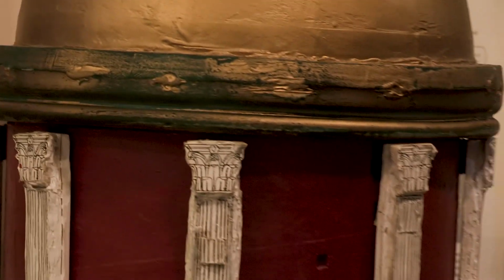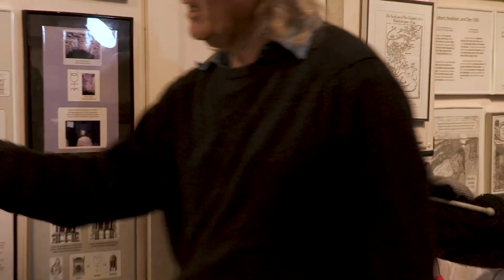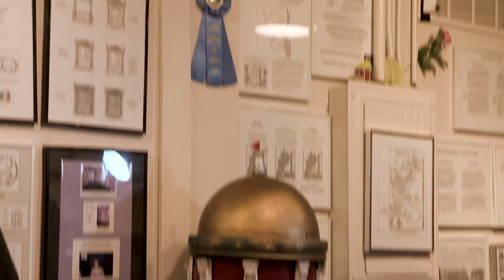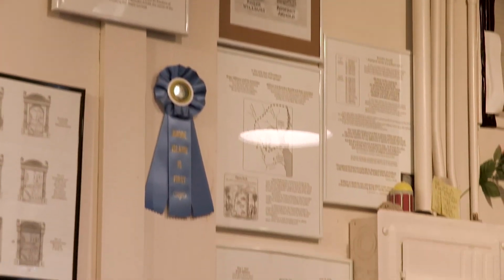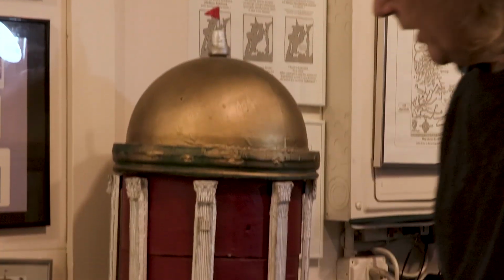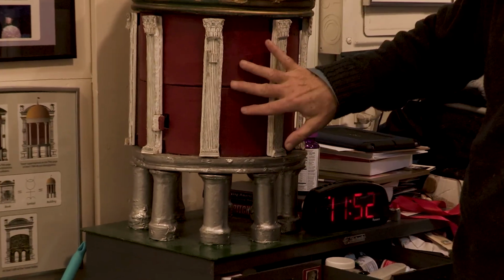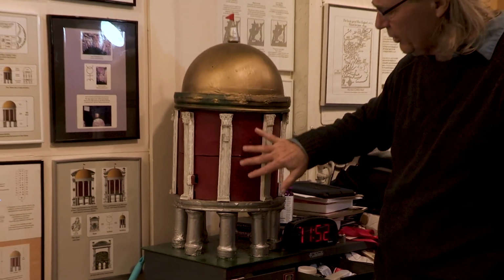Here's my reproduction of how I think the tower originally looked. That's right. The one that you see outside that's just bare stones, I claim is just sort of what's left over from the tower. And in medieval and Renaissance times, they had a technique called sgraffito, where they would plaster something over and then faux paint it to make it look like marble or brick or stone.